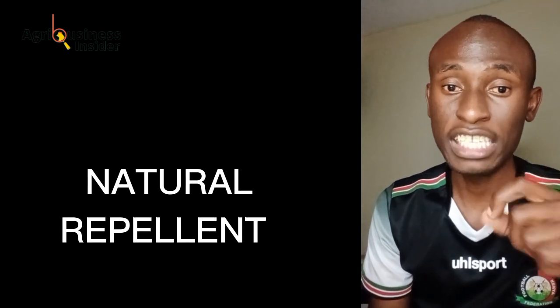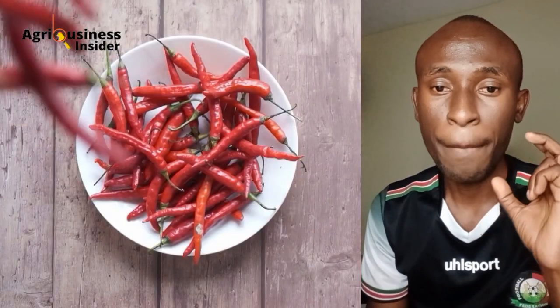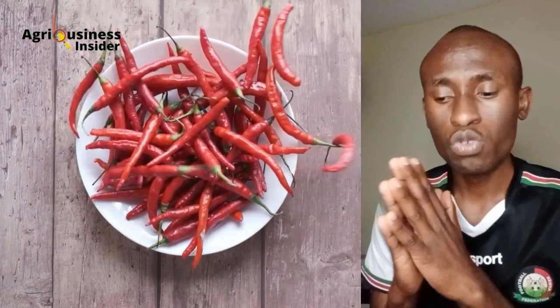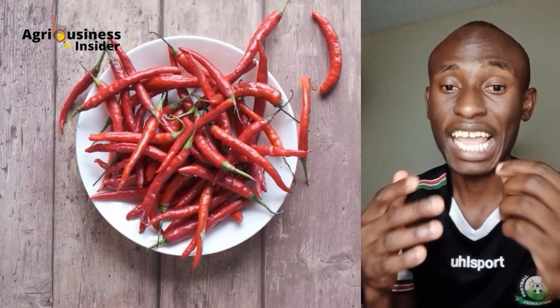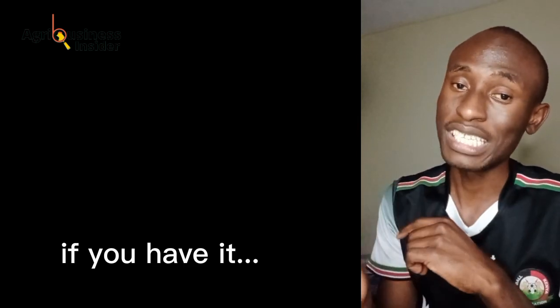So how do we make this natural plant repellent? We're going to make it with cayenne pepper. You're going to get 5 finger-sized cayenne peppers, like 8 centimeters, at least finger size, or bigger, and then 5 of them. Then you're going to grind these cayenne peppers, and after you blend, if you have some ginger, you can add more ginger to this cayenne pepper, but if you don't have it, no worries, we can use the cayenne pepper alone.